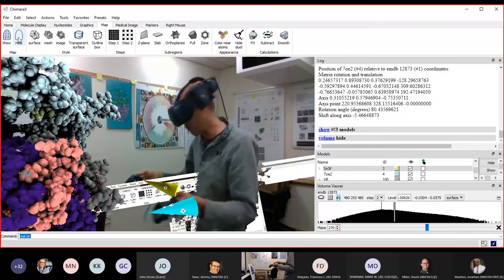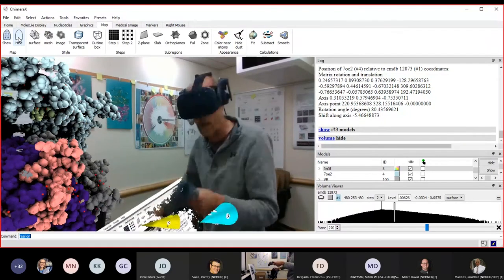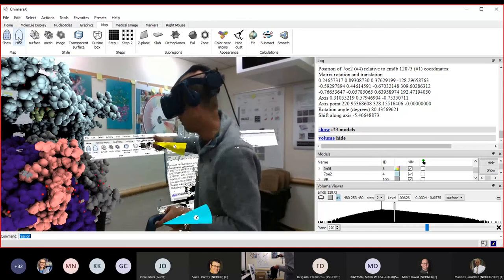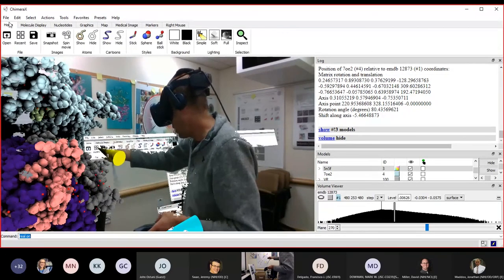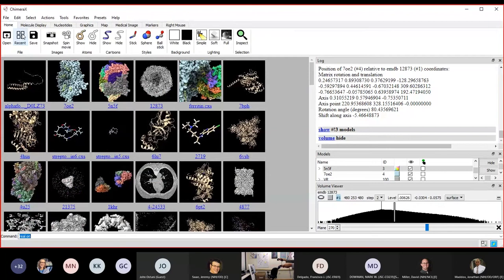So let me just pull that model up. That prediction took an hour to run on some high-end GPU. And so I'm going to bring it up. It's here in my, oh, you don't see it, it's frozen, right?